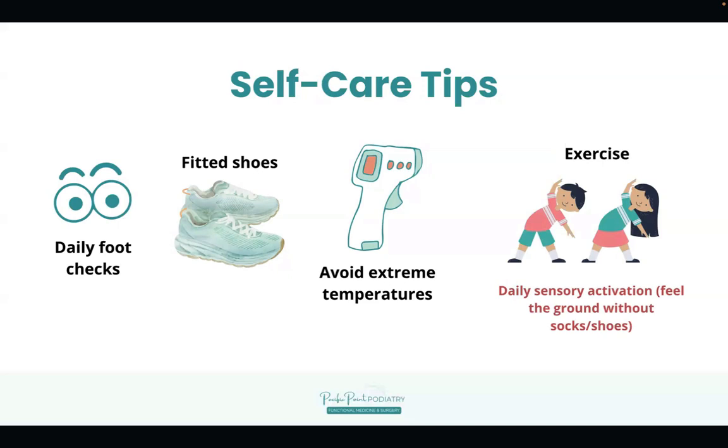Avoiding extreme temperatures, the best way to do this is to take a thermometer and measure the bathtub water if you're going to do a foot soak or if you're going to take a bath. I often get patients who have neuropathy, number one, not know they have neuropathy, and number two, burn themselves because they wanted a nice hot bath because it's soothing, but it was too hot. They couldn't detect that and they gave themselves a third-degree burn.